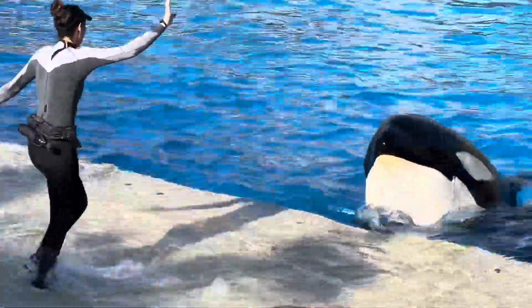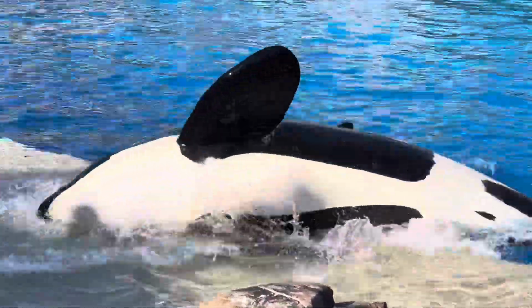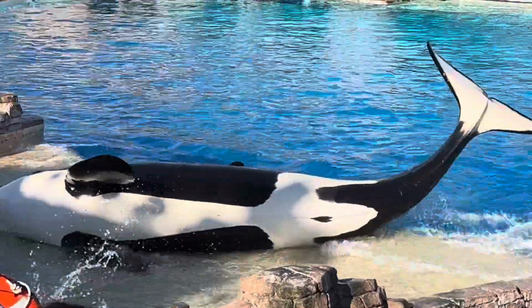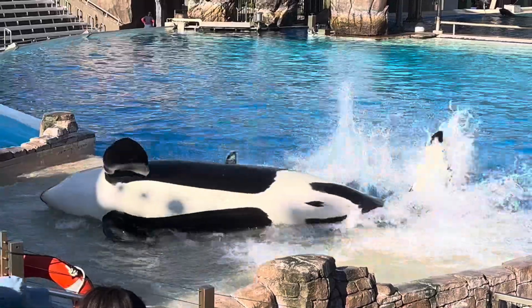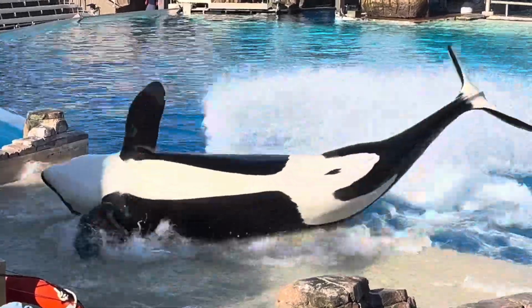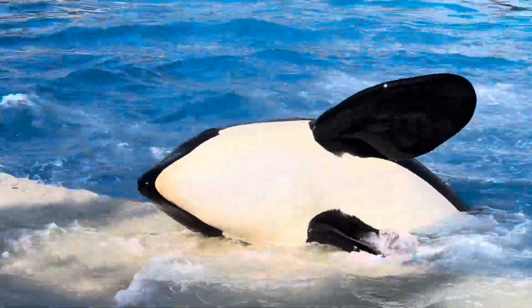So we're going to ask him to slide up again, and let's see what our next step to training his behavior is. So he's going to slide up, Hannah's going to give him the hand signal, and he's going to follow that target pole and kind of move around a little bit, just like that. So that probably didn't look super impressive to you guys, but to a trainer, that was really cool.